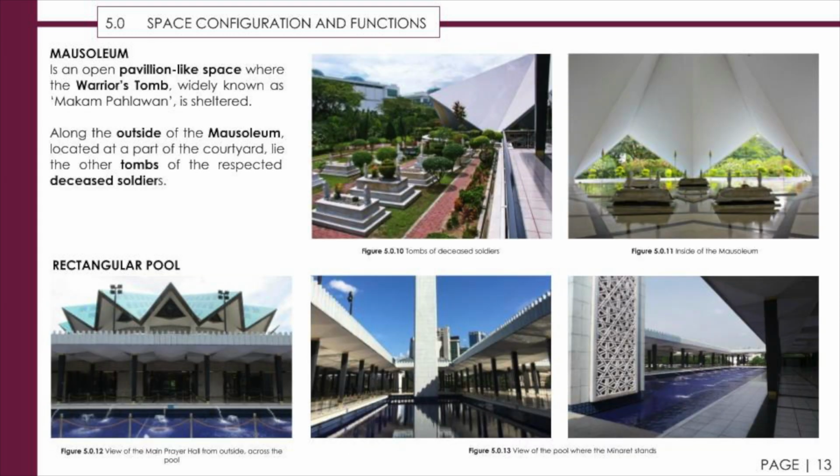Fourthly, there's the mausoleum, which is an open pavilion-like space where the warrior's tomb, widely known as Makam Pahlawan, is sheltered. And along the outside of the mausoleum, there are also other tombs of respected deceased soldiers, all of whom died before the Independence Day of Malaysia.